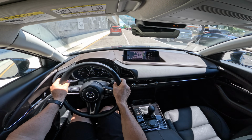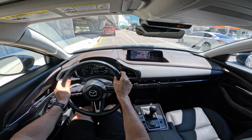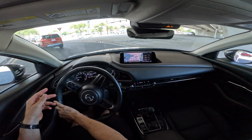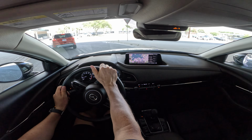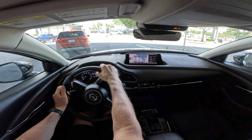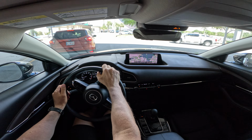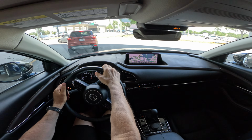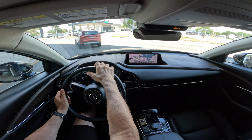That's something that if you're looking for a daily to go on those longer drives, the seats in this vehicle are very comfortable, and Steven gives 2 thumbs up for the headrests, because headrests are one of the most important things that Steven looks for in any car, and he loves the headrests in this Mazda CX-30.